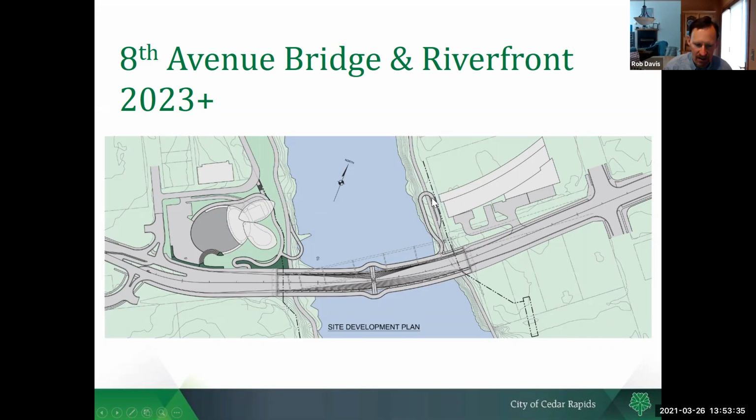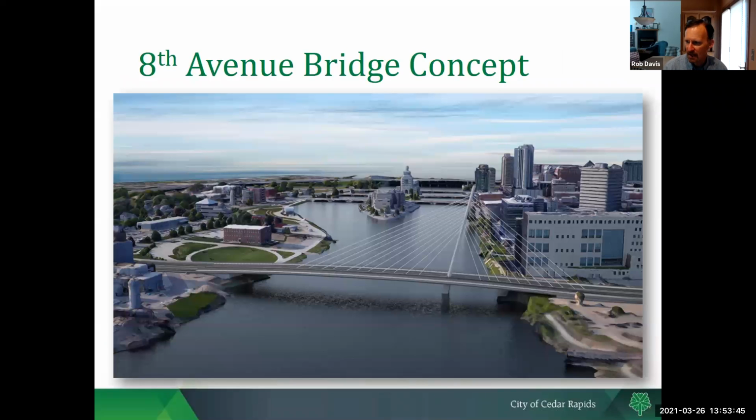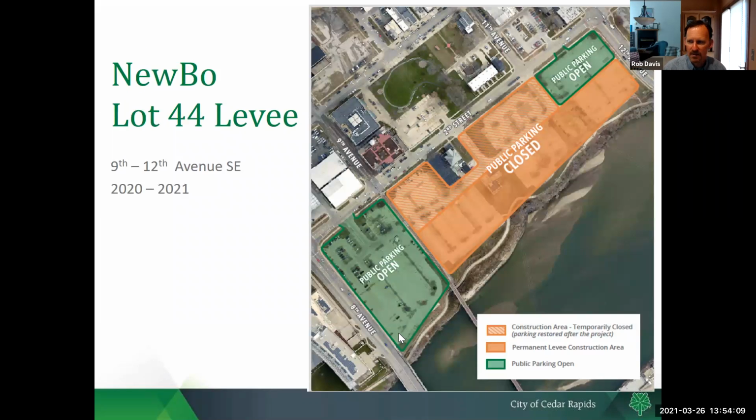We have started relocating some utilities for this project. We don't expect the main structure to start until 2023 and later. Here's an example of the bridge concept that we currently have. It may change somewhat from this, but I think the important thing to note is one pier in the river to get this water to flow. Because if you look at this picture, it's a really good example of how narrow the river gets here. This is one of the pinch points, and so you don't want to have obstructions at that narrowest point of the river. Some other things to go through.